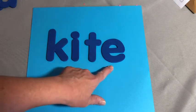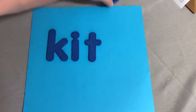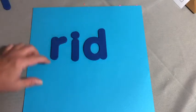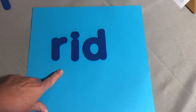Kit is a tool, is a group of tools, and a kite is a toy that we fly. That is a completely different word. So you can see that E has a lot of magic powers. I'm just going to do a couple more really quickly. This word is rid. Rid. I need to get rid of the garbage.